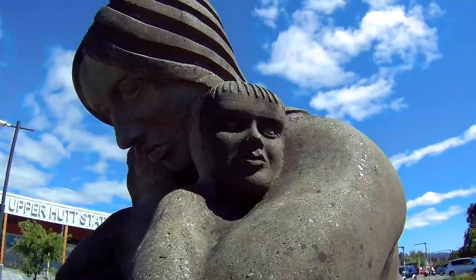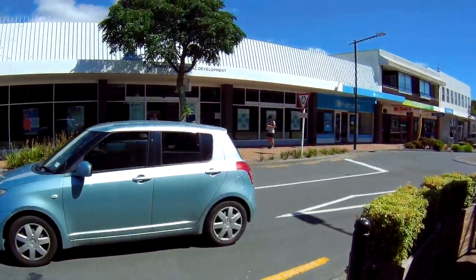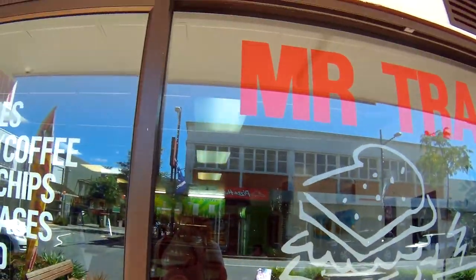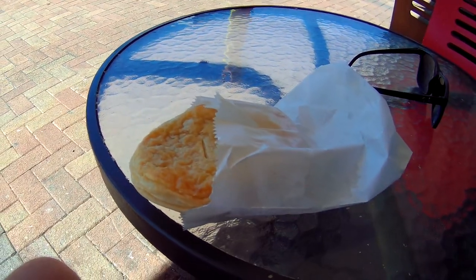Let's go to the number four thing to do. Great, well, I'm just here at Mr. Tran. Just got myself a nice steak and cheese pie. Some of the best steak and cheese pies in Upper Hutt at this bakery. And this is the number four thing to do in Upper Hutt. It's eat a pie. Yeah, these steak and cheese pies are really good. They have quite a lot of meat in them. So let's take a bite of this and see how it tastes. Good.